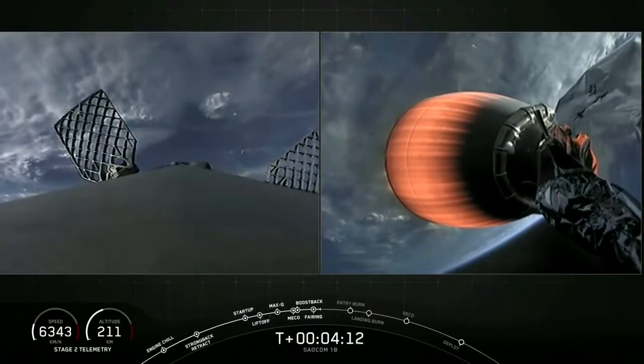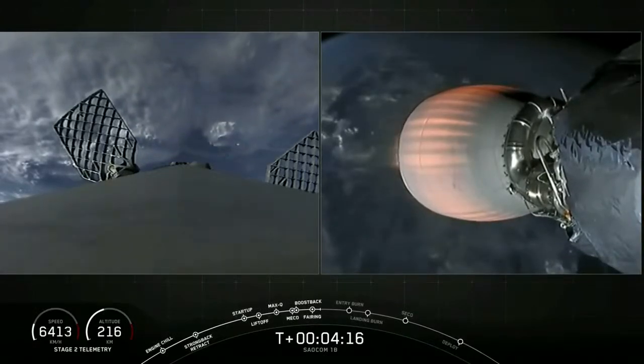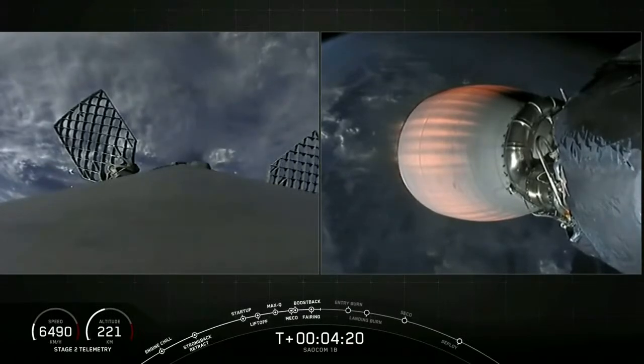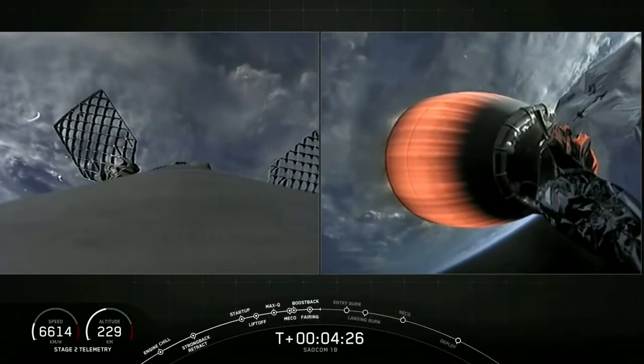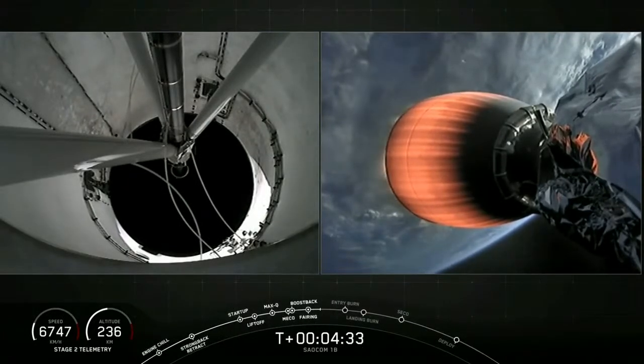We are T plus 4 minutes and 13 seconds into flight. Everything is looking great for tonight's mission. On the right-hand side of your screen is a view of our second stage, specifically its Merlin vacuum engine. We also call it MVAC engine for short. It's currently in the first of its 2 planned MVAC burns. The first burn should last for about another 4 minutes.